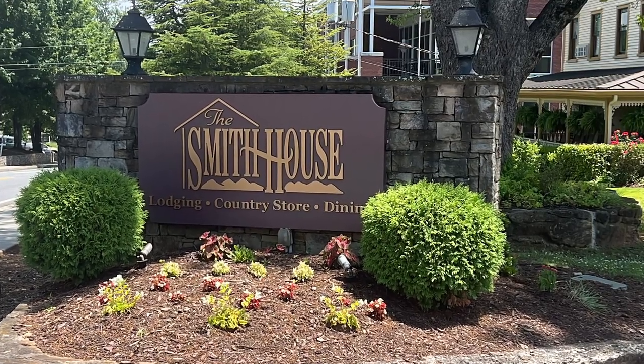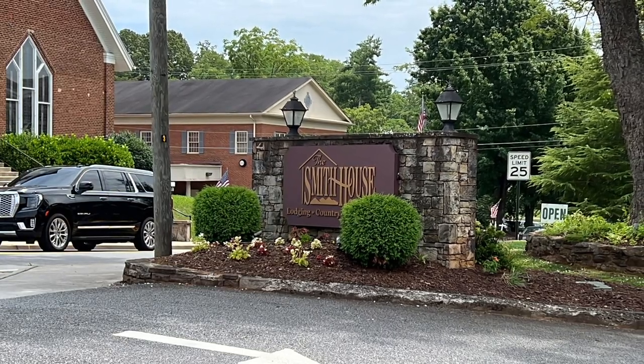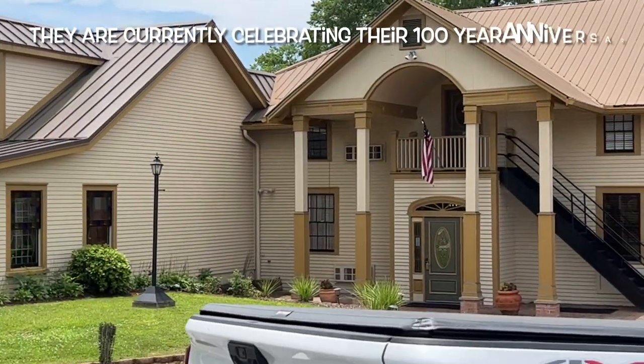We ate at the Smith House on July 4th when we attended the 4th of July parade and the car show in Dahlonega, Georgia. We hope you enjoy.